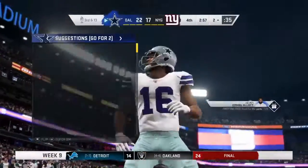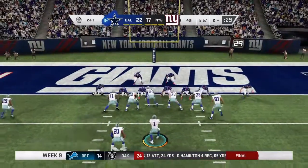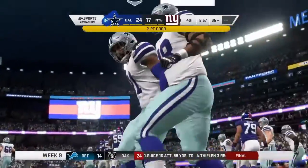Trent Sherfield, his first touchdown on the year. And the Cowboys have retaken the lead. Those are the types of plays in these moments they were hoping for from this young rookie, able to put him up here in the 4th quarter.